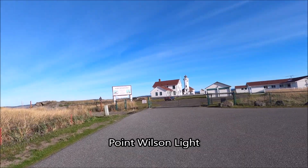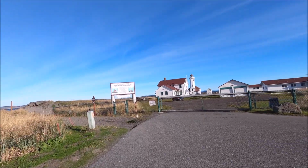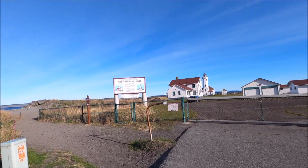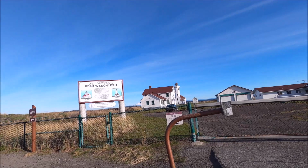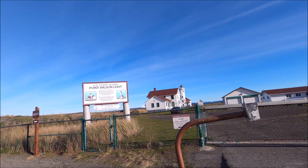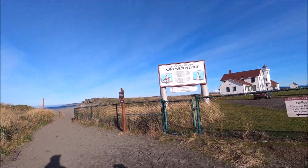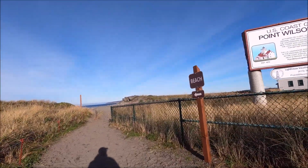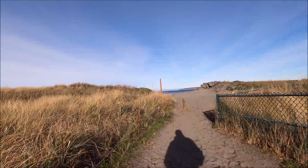So it says activated on December 15th, 1879. The original light was located atop the lightkeeper's house. In 1913, a new tower was constructed and the light was relocated there for better visibility. The U.S. Lighthouse Society is now in the process of restoring the entire light station. Your help is needed. Please visit pointwilsonlighthouse.org.